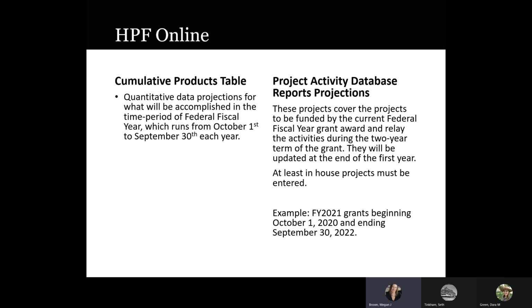In the project activity database, we're going to be looking for the projects that you anticipate taking on. We realize that at the point you're applying for funding, you may not know what all your subgrant projects are at that time. So we at least want to see that your in-house projects are filled out, and we would expect to see an in-house project in each program area.